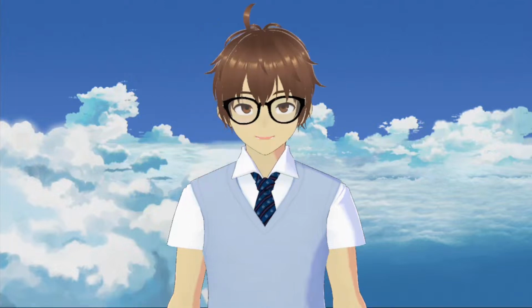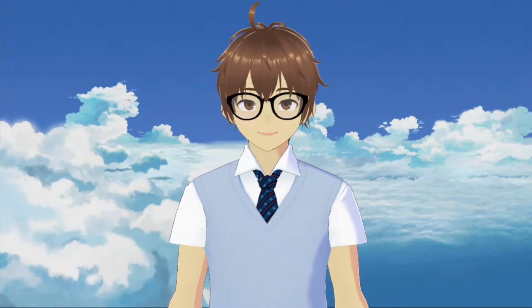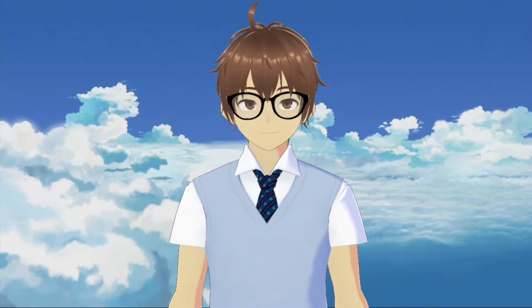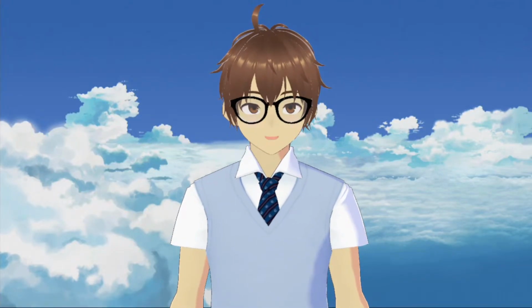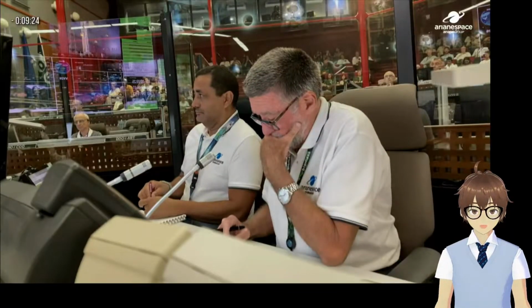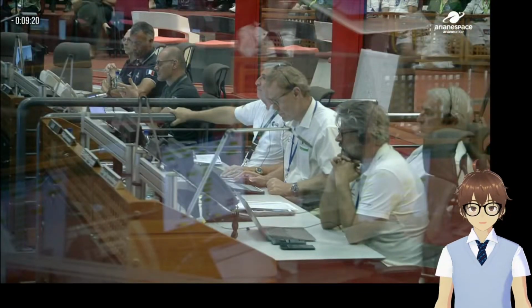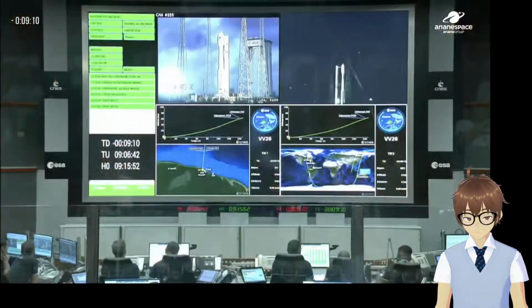We are going to witness the launch of the Vega C VV26 mission carrying the Biomass mission. Of the polar ice caps and the magnetic field of the Earth, these are typical examples of the missions they are carrying. This is what it looks like right now. I hope the dropped frames aren't that bad.